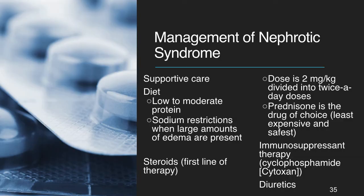As far as management goes, we do supportive care, a diet that's low to moderate in protein, and sodium restrictions when large amounts of edema are present. Steroids are the first line of therapy. The dose is usually 2 milligrams per kilo, divided into twice-a-day doses, and prednisone is the drug of choice. It's the least expensive and it's the safest, and that's why they use it. They may use immunosuppressant therapy like cyclophosphamide or cyclosporine, or diuretics as well if there's a lot of edema.